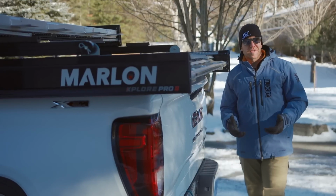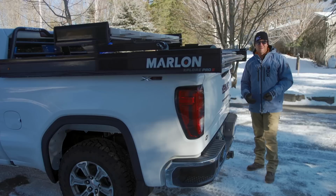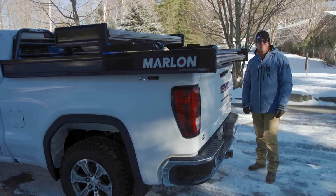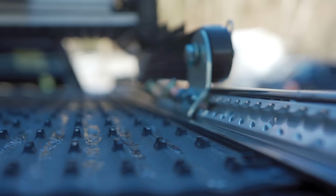And that's where the deck extension comes into play. I wouldn't recommend you put an 8-foot deck in the back of your 6-foot box. It sticks out too far and it's pretty hard to get to your tailgate. But when it comes to a 7-footer, it fits just great. Now the 7-foot deck doesn't need the extension if you're running shorter track sleds.